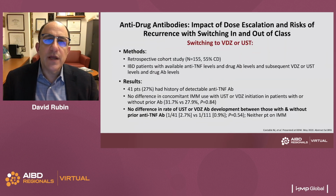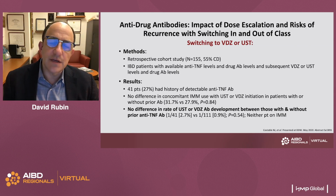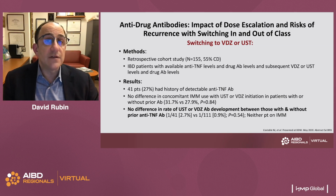The other point that's been raised is, what about patients who've had actual antibodies against TNF? So they've demonstrated that they are patients who are more likely to develop anti-drug antibodies. And if they've done so with one anti-TNF, we've learned previously that they're more likely to have antibodies against the second anti-TNF. Well, interestingly, in a study that was organized with the data from Prometheus Labs, they were able to show that although the patients who had antibodies to one anti-TNF were known to be higher risk for subsequent anti-drug antibodies within that class, when they went to Vedo or Usta, they did not develop those antibodies.